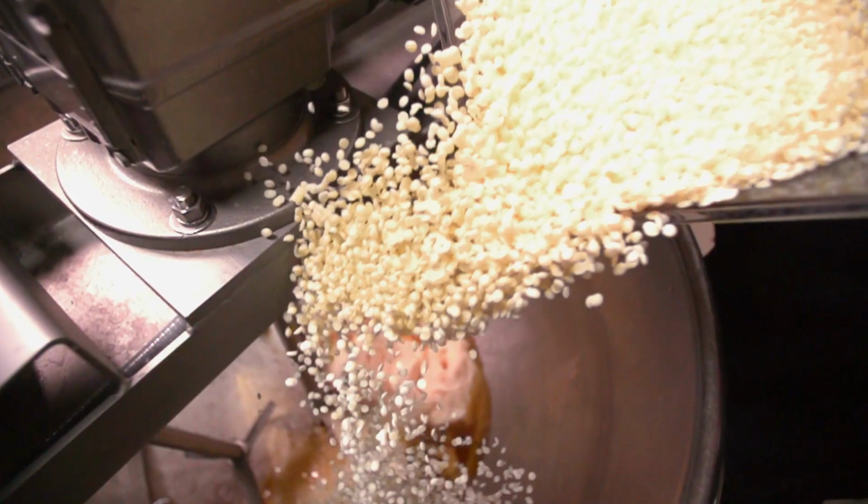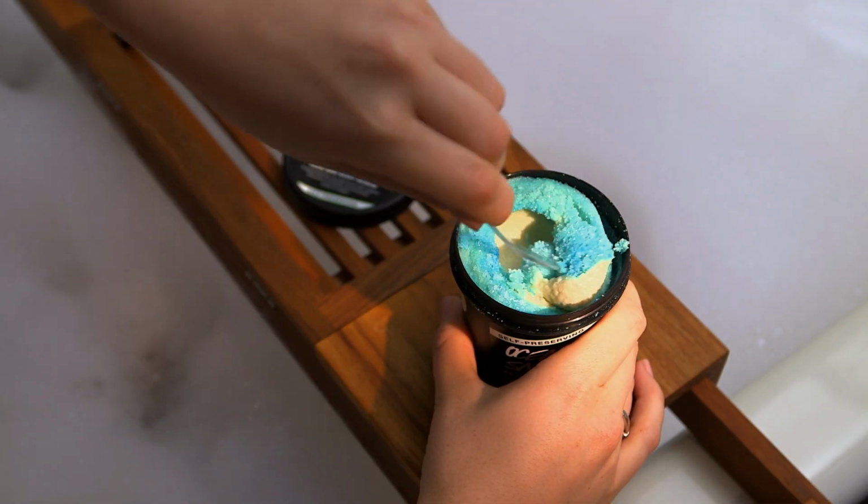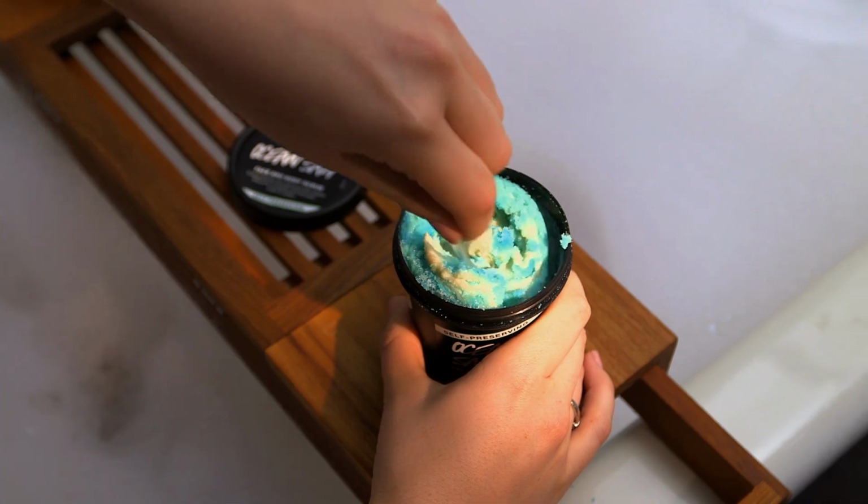Self-preserving at Lush means that we're using natural ingredients to preserve our products naturally. By doing this, we're able to eliminate the use of synthetic preservatives. If you can use a product that has no synthetics in it, and you have the option to use something that's natural, why wouldn't you use it?